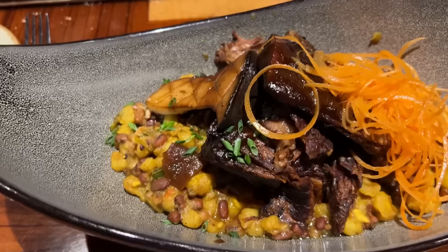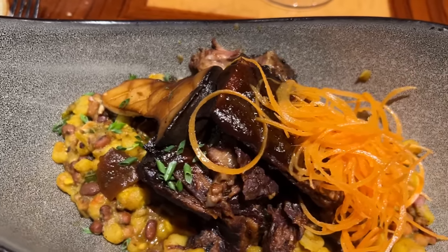This dish is amazing. It is my favorite meal in all of Walt Disney World. It held up this time. If you are a steak fan, you absolutely have to try this. No notes.